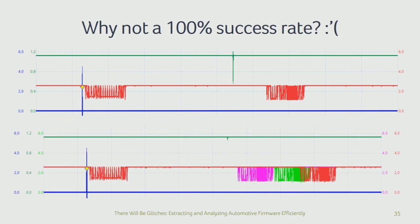The reference point that we use to glitch is at the same moment in time. The command we send out is at the same moment in time, but the response that comes back from the target is not always at the same moment in time. And this is because our reference point is decoupled from the moment we want to glitch, from the event we want to glitch. It's not coupled to the authentication check.